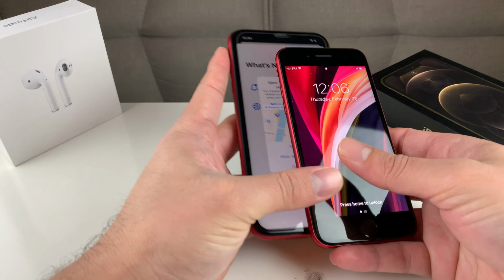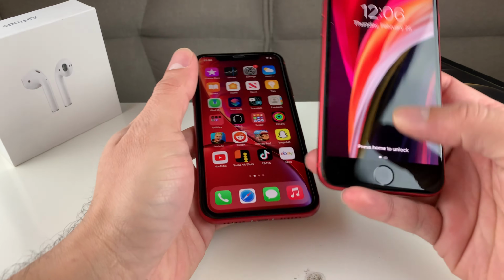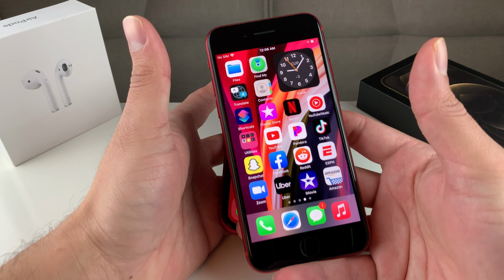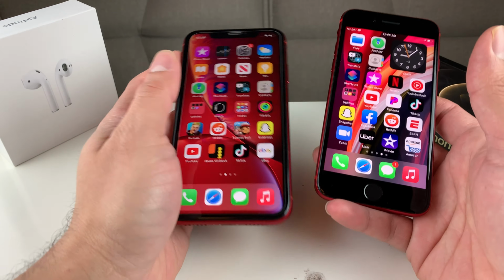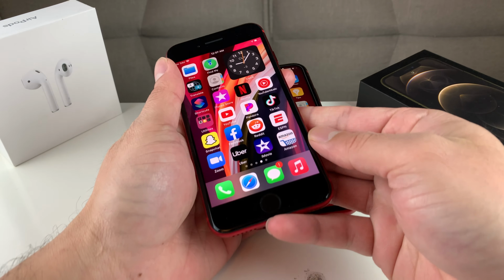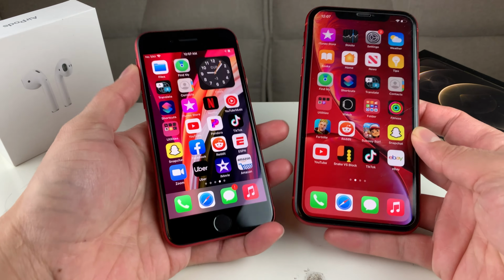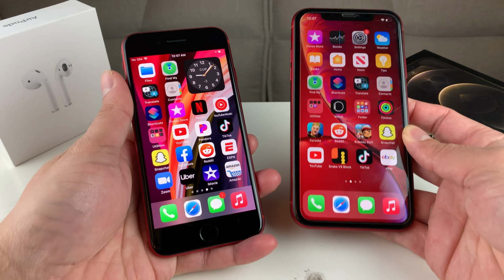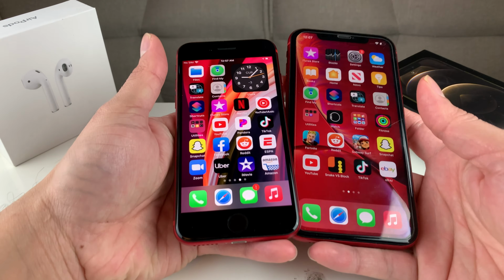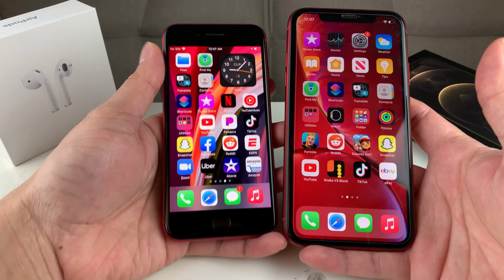Of course, physically, the other thing you'll notice between these two phones is that the iPhone SE has that home button that Apple has brought back after a generation of removing it with the iPhone XR, which has that all-screen body and has Face ID. So that's one other big noticeable difference between these two phones. Let's talk about the display of these phones. Of course, visually, as you can see in my hand, the iPhone SE does have a smaller screen compared to the iPhone XR.